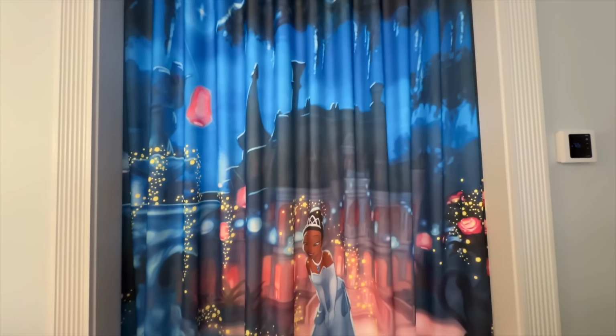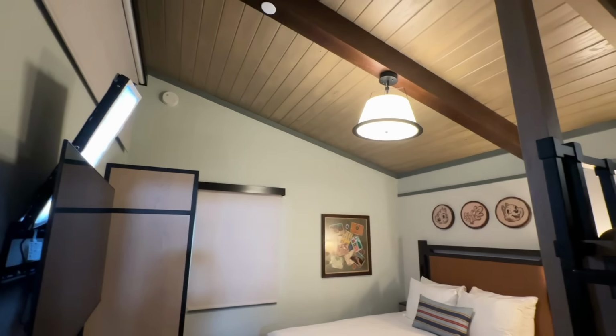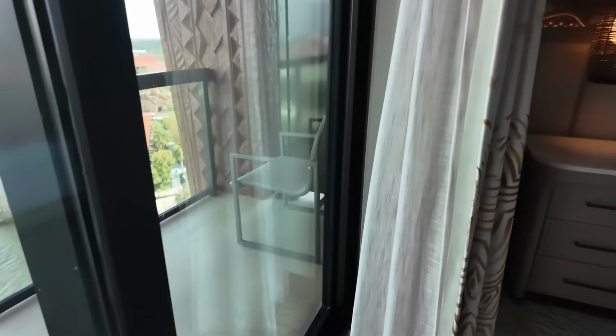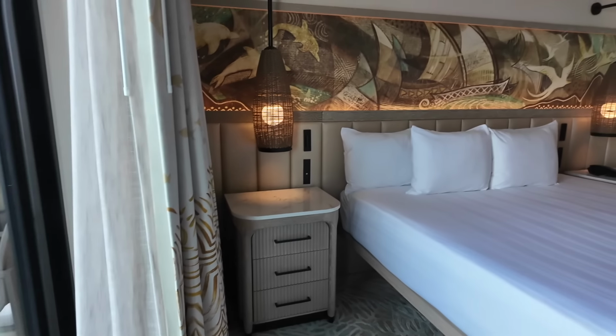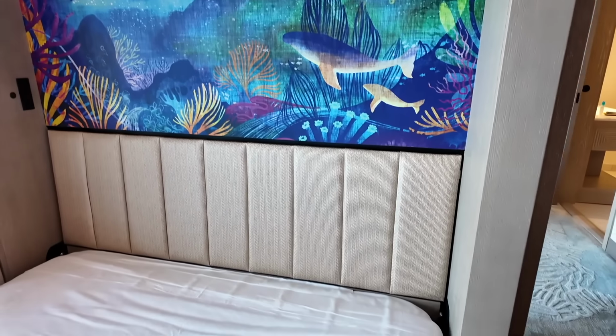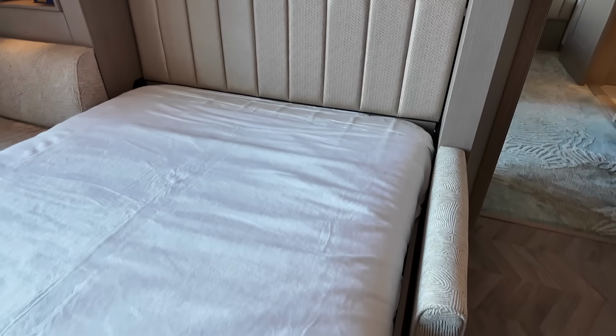And lucky for us, Disney's going to give us a lot of potential opportunities to stay in some shining, shimmering, and new rooms in 2025. First up, as you might already be aware, Disney World recently opened its newest Disney Vacation Club hotel, Island Tower at Polynesian Village Resort. This was at the end of last year, December 17th.